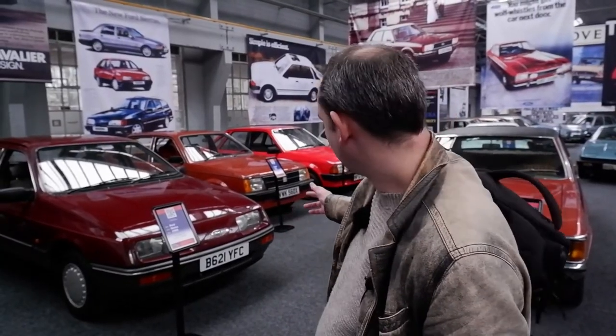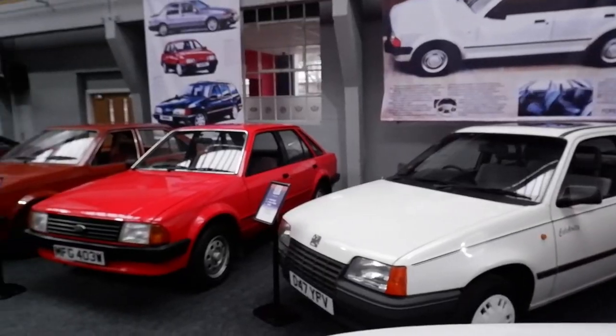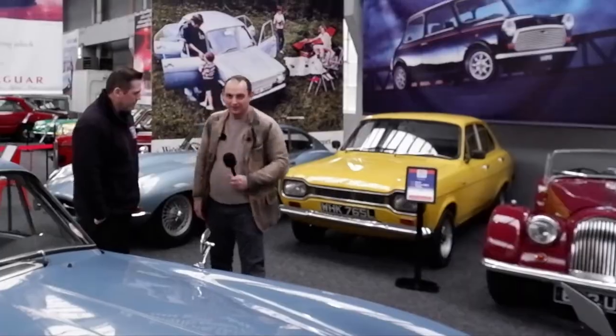We've also got back there things like the Mark III Ford Escort and rivals like the Mark I and Mark II Vauxhall Astra, all of which were incredibly popular cars you used to see all the time on Britain's roads. But when was the last time you actually saw one of those? You just never see these cars anymore, at least not in these generations.